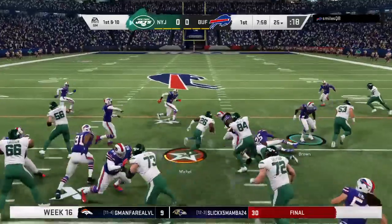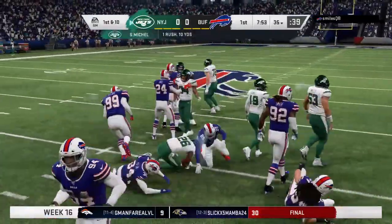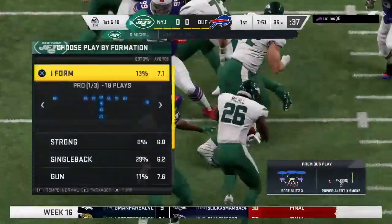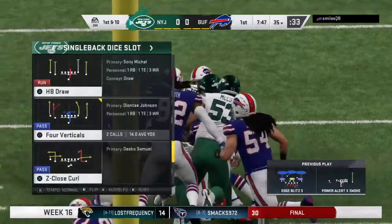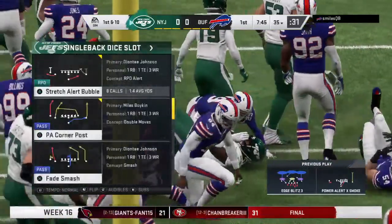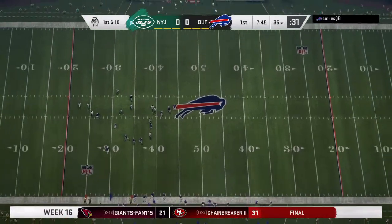Sony Michel, his first carry. And up to the 35 before they're able to knock him down. 10 yards is the pickup, good enough for a Jet first down. He was well over 100 yards last week. He told us this week, a little ambitious, said he wants to hit that 200 mark.